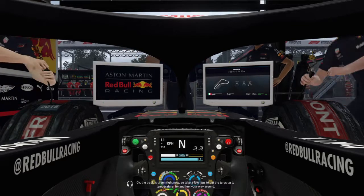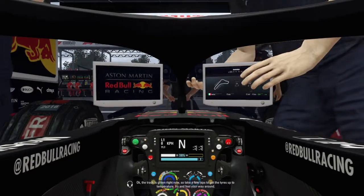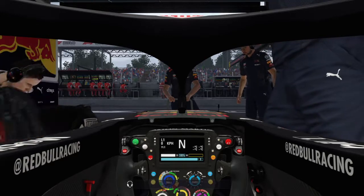Okay, the track is green right now, so take a few laps to get the tyres up to temperature. Try and feel your way around.